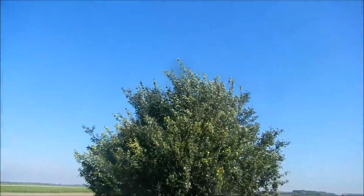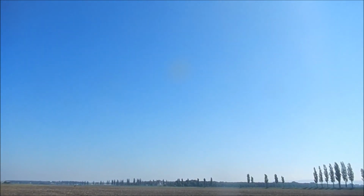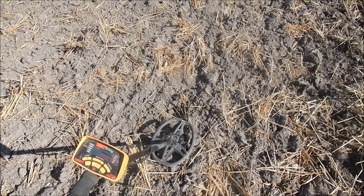Well, gentlemen, look what's happened. I've come down to my regular land and here, you'll recognise the old plum tree there. Yeah, it's been ploughed. So it looks like we can get some serious detecting done. So let's get cracking and see what comes up.